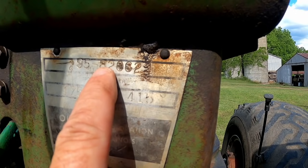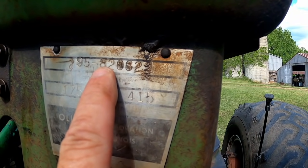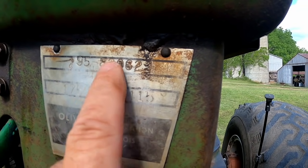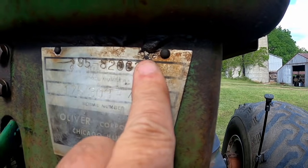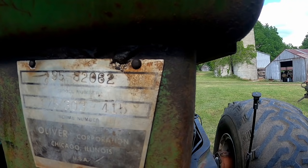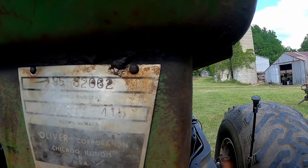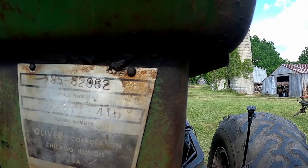The first digit after the dash is your front axle equipment. 8 is agricultural front wheel assist. 2 is diesel, which is the only option the 1950 or the 1950T had. So you won't see a 1 here, which was gasoline, or 3, which was LP gas. And then these last 3 digits encode pretty much everything else. Tire options, PTO options, seat options, and we haven't figured them out just because there are so many of them.